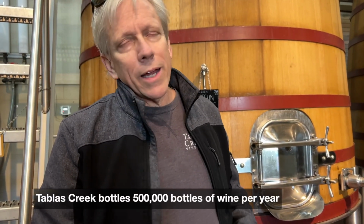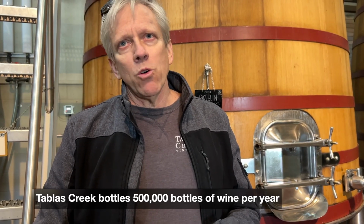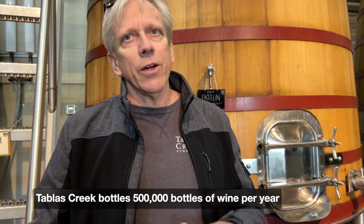But the thinking behind a big barrel like that is you have some wood character, but it's a lot less than you would have with the equivalent of wine in smaller barrels because there's less surface area. That makes sense. So we don't want a heavy oak imprint. We don't want any over-oak flavors. We want it to be an integrated part of the wine, and that helps us achieve that.